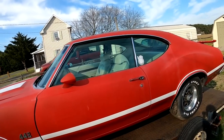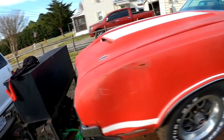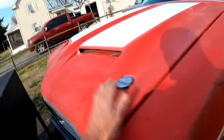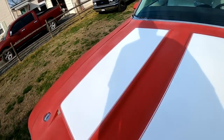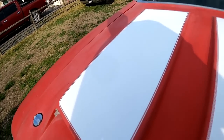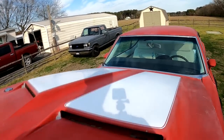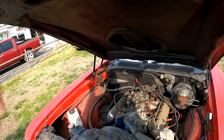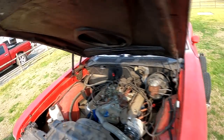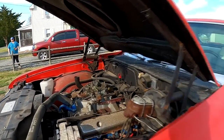It's going to be hard to find a 1970 without Bondo in it. So let me show you under the hood, and it is a 455 Ram Air. There she is. It is a later smog motor, but it does run and drive, believe it or not.